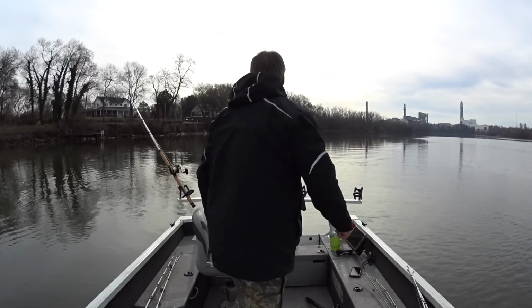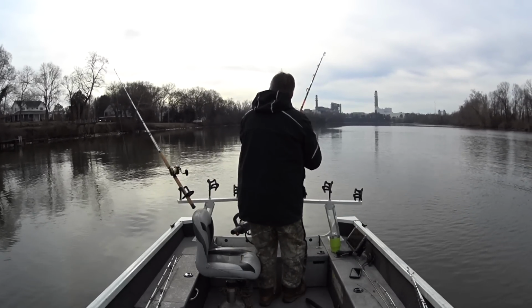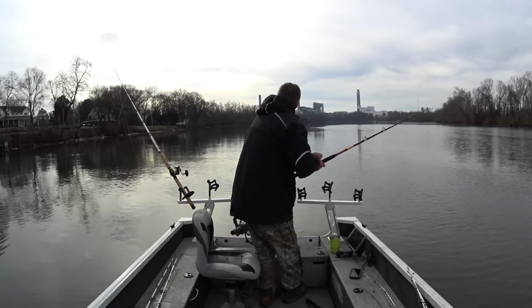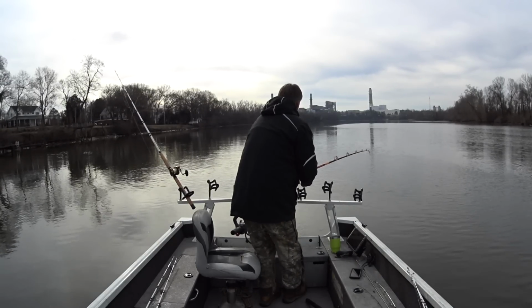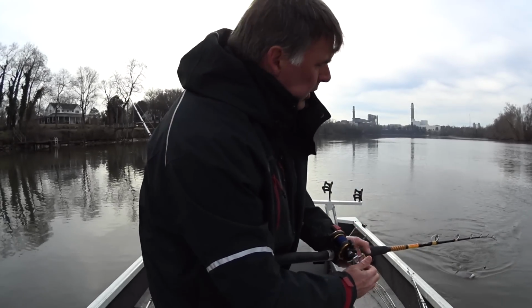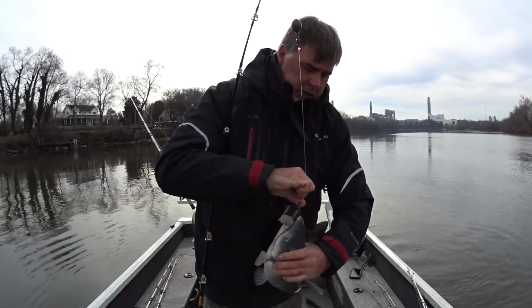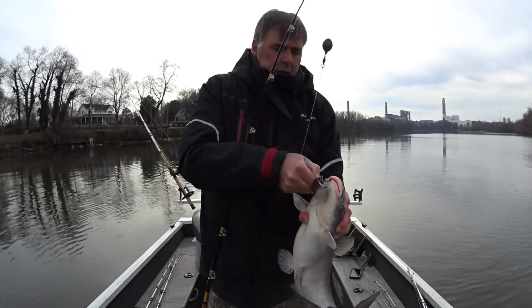Let me reel down on it. Go ahead and get this little one off the hook first, since he's going to be easy. That's the old wristwatch-size blue catfish. And that eel's still on there, man.